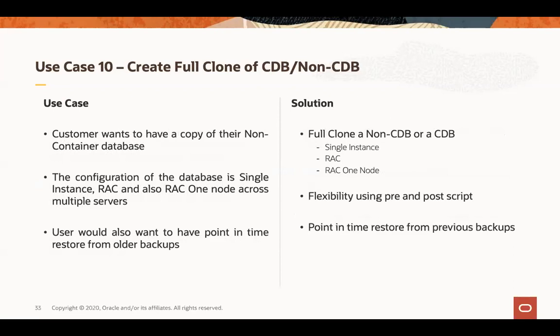The full clone of non-container databases. Here, this is a pretty traditional use case wherein you have a lot of non-container databases used for development and QA purposes, and you would like to create multiple copies of this non-container database across dev organizations. And then you can always create the full clone of single instance, RAC, and RAC One Node. Many customers also ask to restore from older backups, and Enterprise Manager also keeps track of all these backups, and then you can also go to a point in time to restore from some previous point.